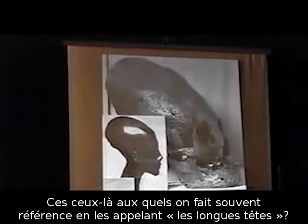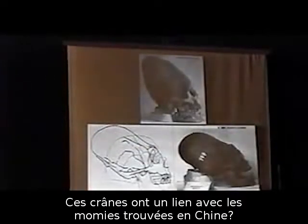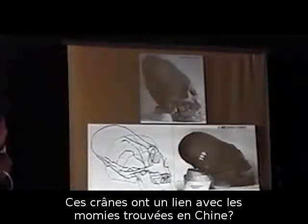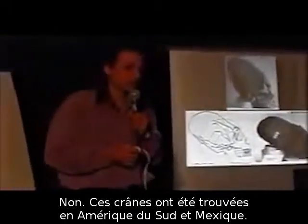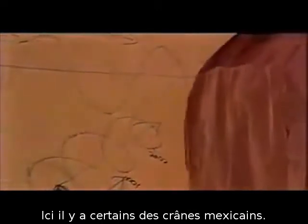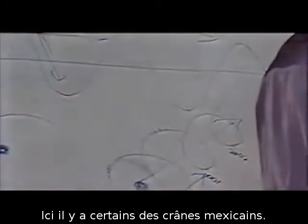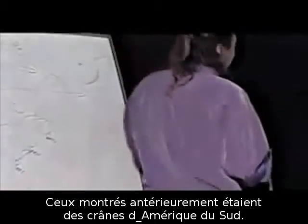So, is that the writings talking to him about being long heads? Yes. Are these skulls related to the mummies that were found in China? No. These skulls were found in South America and Mexico. Here is some of the Mexican skulls. The early ones were South American skulls.